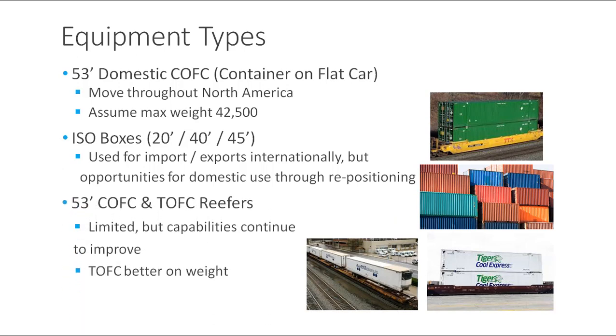The next type of container is the 53 COFC and TOFC reefers. A reefer is a refrigerated container, and that allows you to set your temperature to whatever's needed for that customer, and then they keep them gassed up and running along the lines so that your freight stays at the correct temperature throughout its process.